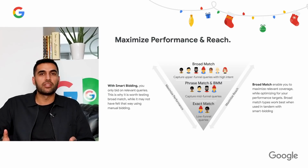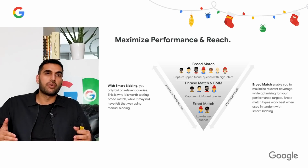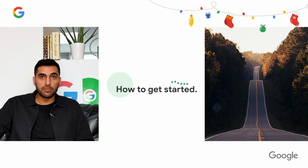And if you look at the graph in the middle, at the bottom you have exact match capturing low funnel queries. Then you have phrase and BMM, which means broad match modifier, capturing mid funnel queries. And then at the top, you have broad match capturing all the upper funnel queries with high intent. So what I encourage you to do is, don't leave any sales on the table because of match types. Make sure you have the match type, and make sure you have smart bidding on top of it, so you're bidding competitively and you're not bidding on queries that aren't relevant for your business. So it's very simple, and we've seen so many good results, as I said before. So it's definitely worth a test or try.